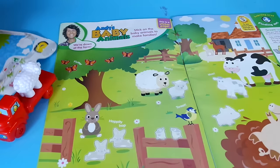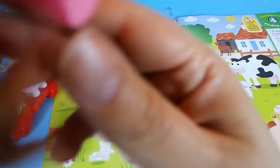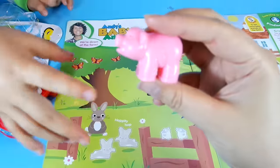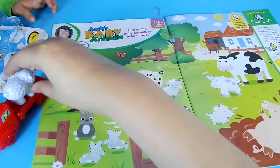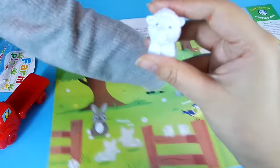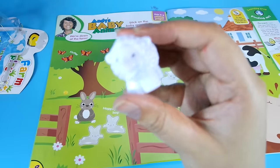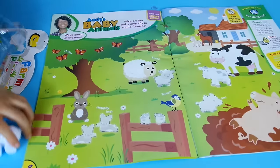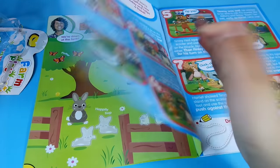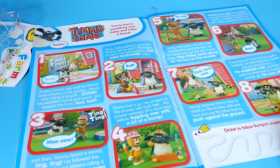It could be, I think it might be a theme. Look, it's Morgan. Look at this little piggy. It's like Morgan. Morgan the pig. That's a nice name. And who's this? This is a little lamb. Cute, cute, cute, huh? Whoa. Poor lambs. Okay, Andy's baby animals. Some sticker page there. Then we've got Timmy Time story page.